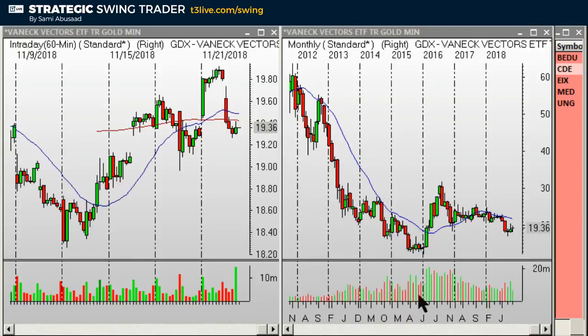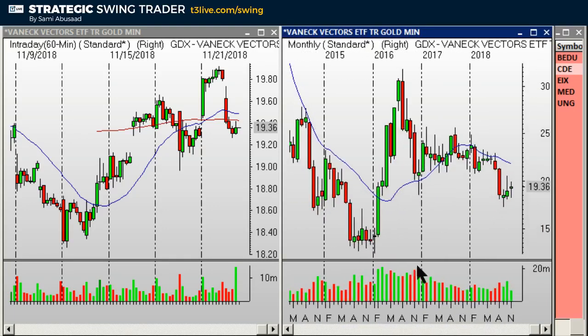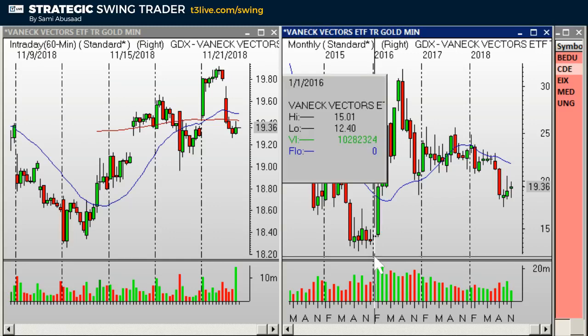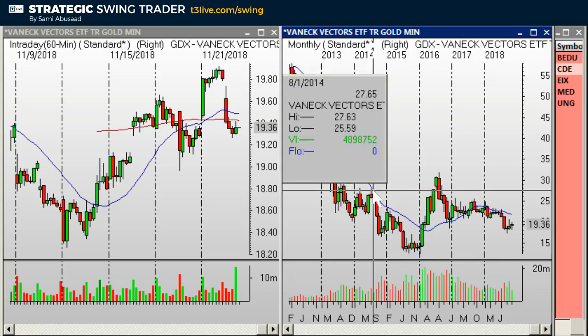So a few years ago, it was so special, I thought, because here it was, 2016. I mean, from just the beginning of the year, $12, 12.40, to the top, $32 almost, right? And that's the sector. That's the GDX. And it ate through resistance, multiple levels of resistance.